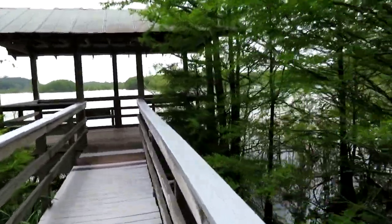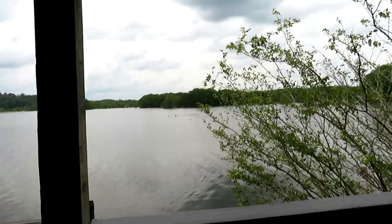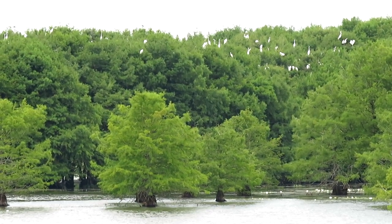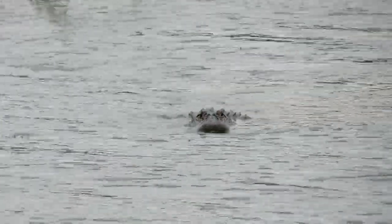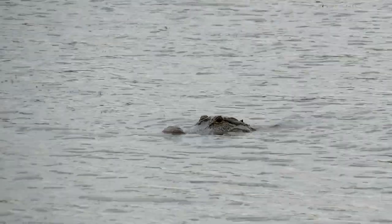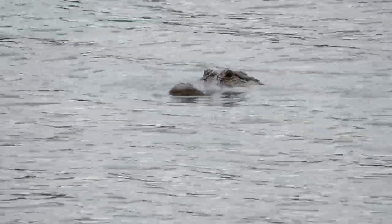Here we are at the overlook now. There should be lots of ibis and hopefully a gator or two. Beautiful Bluff Lake. Just a few little lily pads coming up. Hell yeah.